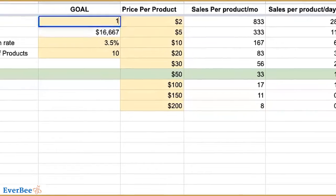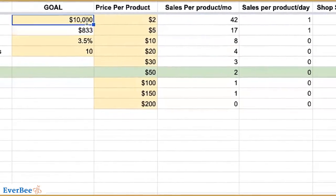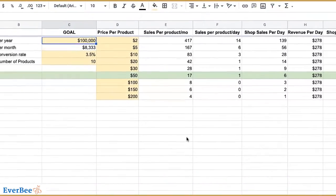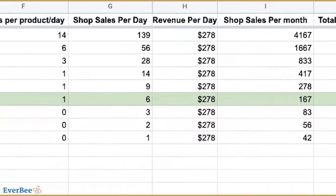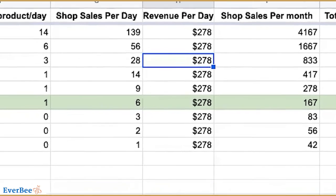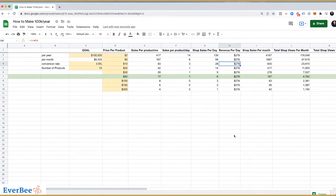Just remember, there's money coming through on Etsy, way more than this, millions and millions and millions of dollars per day. So your $278 per day is far, far from unrealistic. It is extremely possible. You just have to believe it, and you just need to make the math work, and then launch great products that customers are happy with, and you can do it.